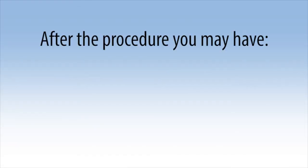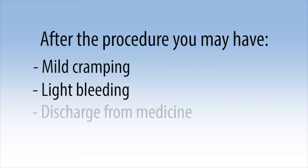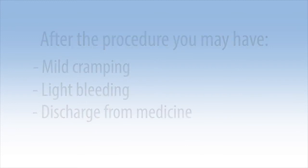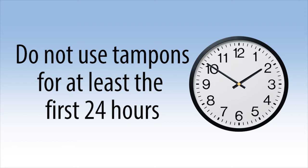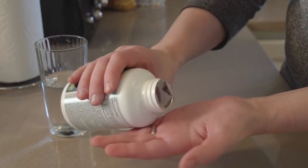If a biopsy was done, you may have mild cramping or light bleeding for a few days. You may also notice a vaginal discharge from the medicine used to stop the bleeding at the biopsy site. This discharge may be different colors, including yellow, brown, or black. Use pads, not tampons, for at least the first 24 hours. If you have any discomfort, over-the-counter pain medicine can be used to provide relief.